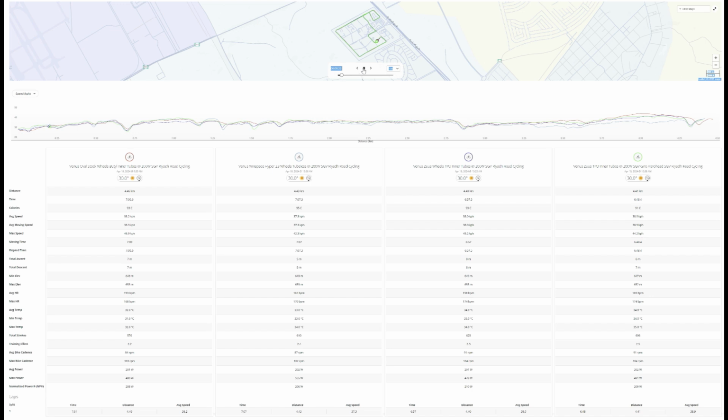Okay, here we have a comparison of 4 different setups. First one in red being the original wheels with butyl inner tubes, the light blue being the Hyper 23 carbon wheels for tubeless, a bit more of an aero profile to them. The ZUUS deeper dish wheels with TPU inner tubes come in like a darker blue, kind of purple, and then these 3 have all got that Ekoi helmet on. This final one is the ZUUS deeper dish wheels with TPU inner tubes, but the Giro Aerohead helmet.